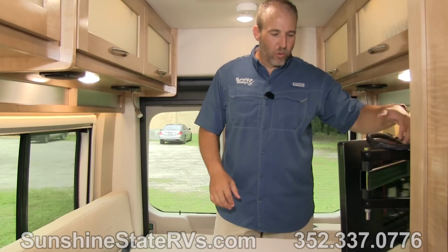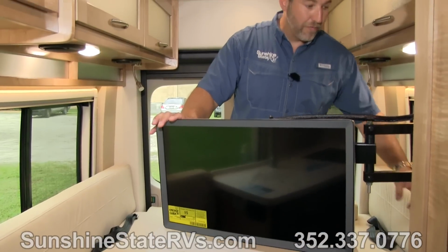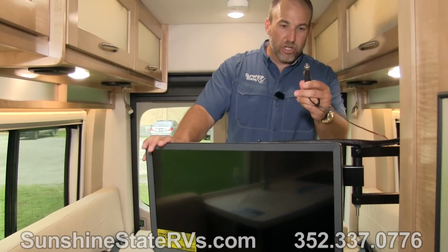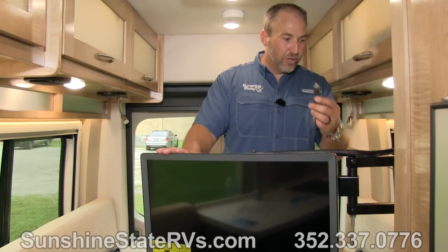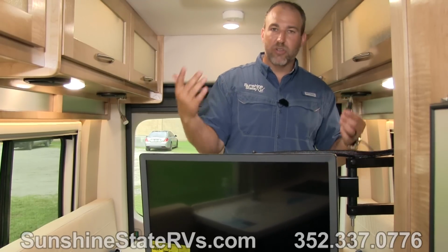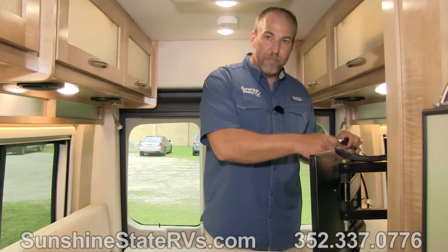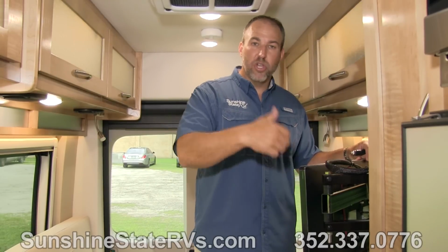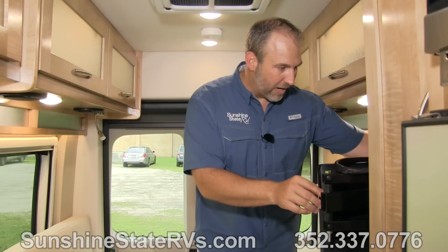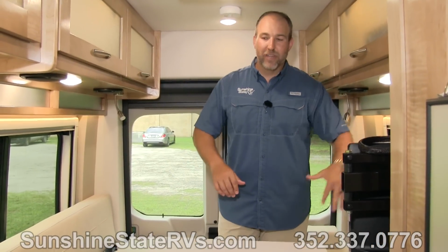Something else pretty cool now they're doing are these LG Smart TVs. They are 12 volt, so they are a 12 volt TV. You don't have to have your inverter on to use them. You just plug it into the 12 volt system while you're driving down the road. Whatever you're doing, you can watch a smart TV. You can have this TV hooked up to the Wi-Fi Ranger, so everywhere you go, you can watch Netflix, Hulu, Amazon, ESPN, whatever you like watching. But smart TVs are standard in every coach now.